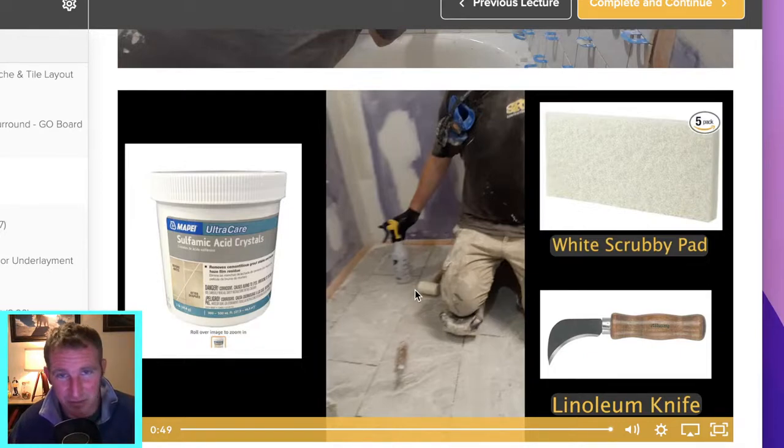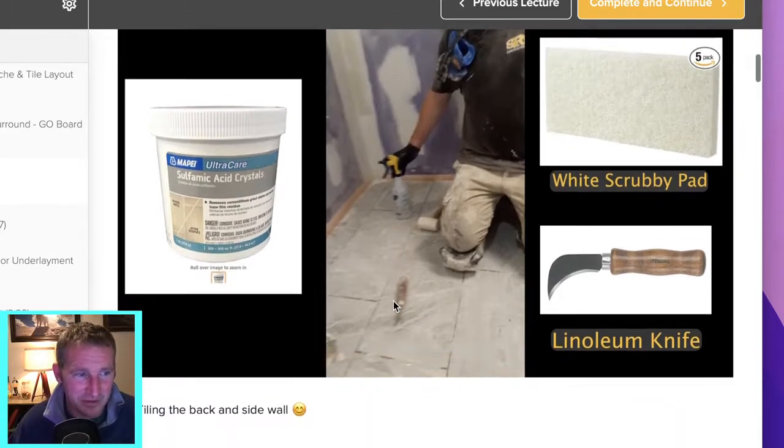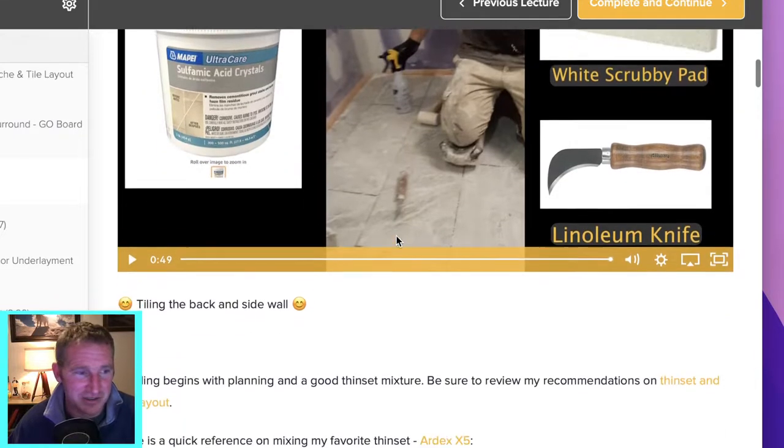So if you're doing this next morning and your intention is to grout right afterwards, I'd definitely get a fan in there, dry everything up, and scrub it down with water with a sponge before grouting. You don't want this stuff jeopardizing your grout joint.